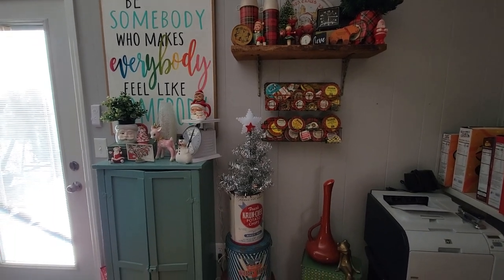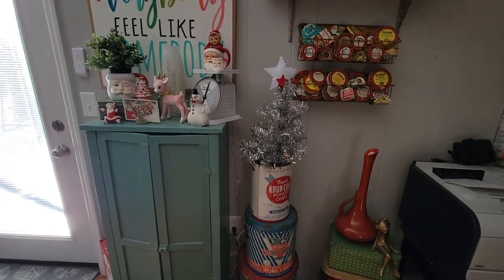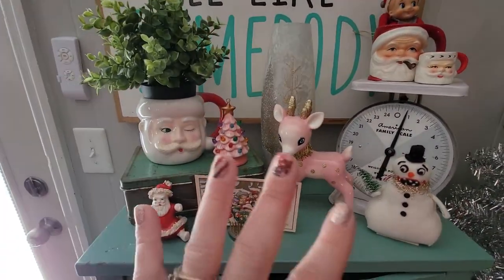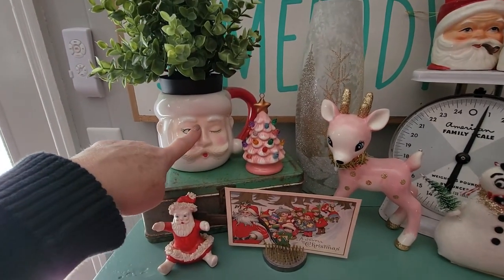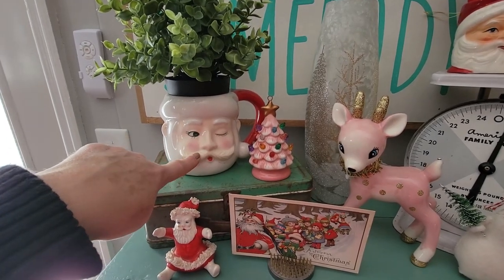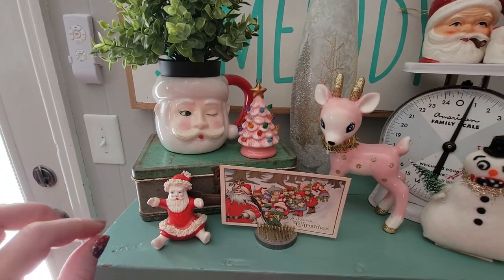This side is one of my favorite layers. I love my potato chip tins, and I have a little aluminum tree in them, and then my little display here. This is a new guy. I actually got him at a thrift store for like 99 cents. I'm not sure who made him, but he is not old, but I really like the way that he looked.